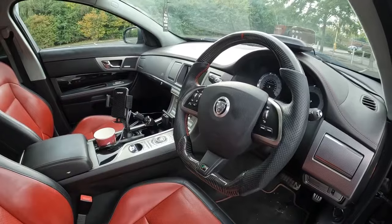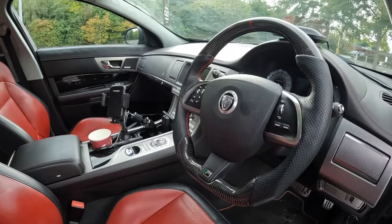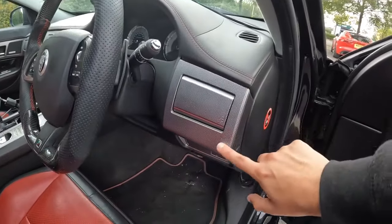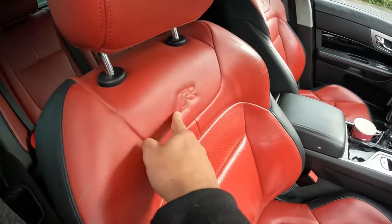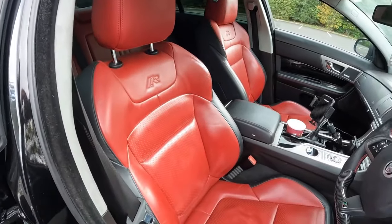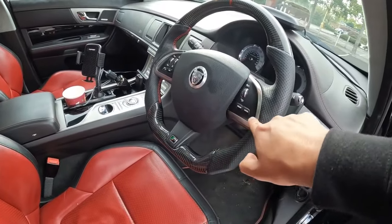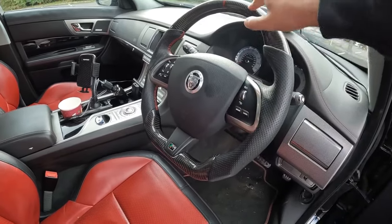Here's what the interior looks like. And being an X250 and not an X260, you do get this very nice leather smell on the inside. Being an R, you get the slightly sportier trims, the R embossment on the seats, and this particular one has the red interior, which I really like. Interestingly, the steering wheel is from a facelifted model. The pre-facelifts would have this part of the wheel different. But that being said, the rim is aftermarket.